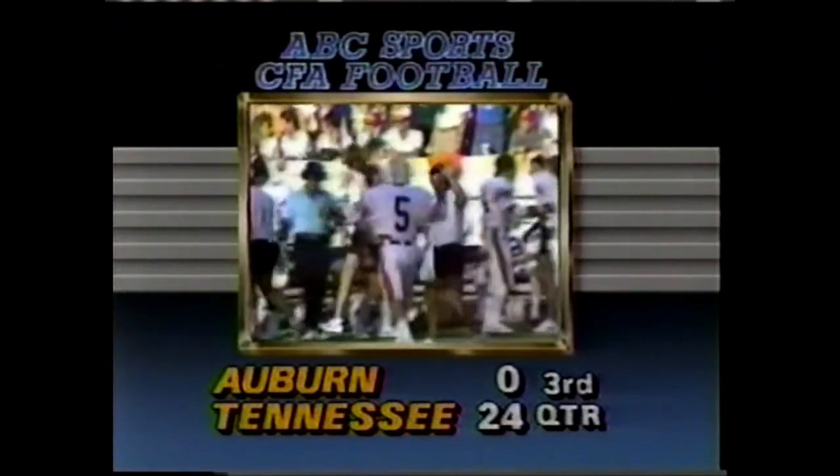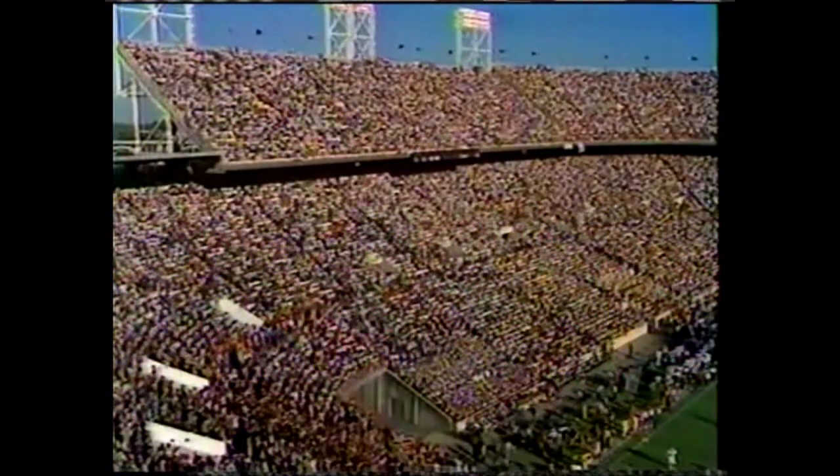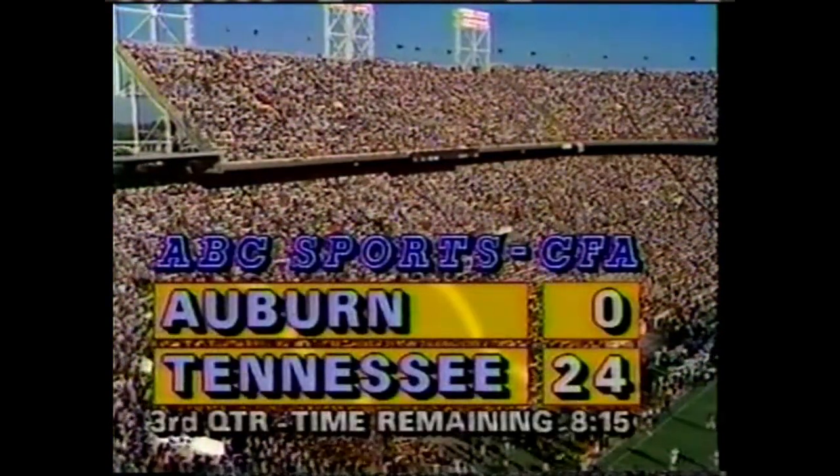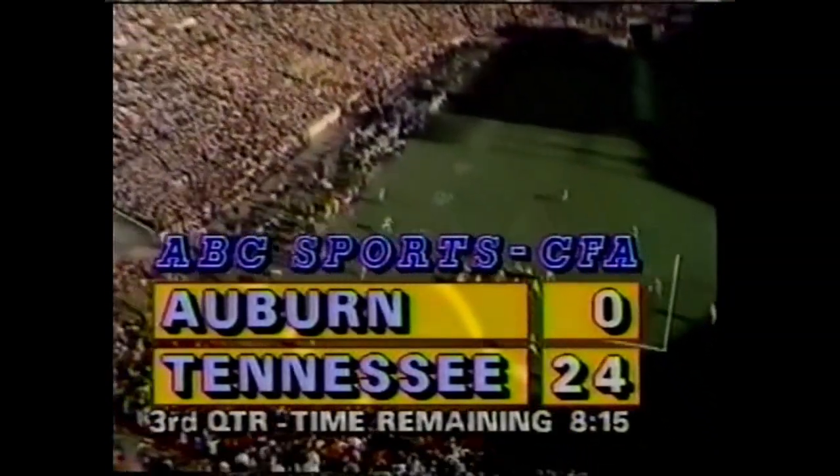Beautiful punt. Crowd oohs and ahs over that one, and it's down toward the corner and out of bounds at the 2-yard line. Oh, boy, what a kick. A 63-yard punt out of bounds at the 2. At Neyland Stadium, watching as Tennessee leads 24-0 in the 3rd quarter. 1st down for the Volunteers, their own 2.